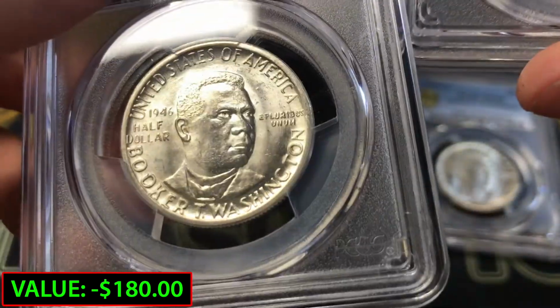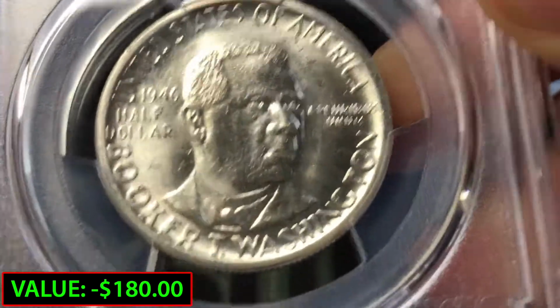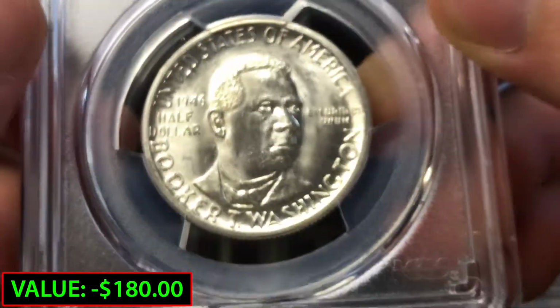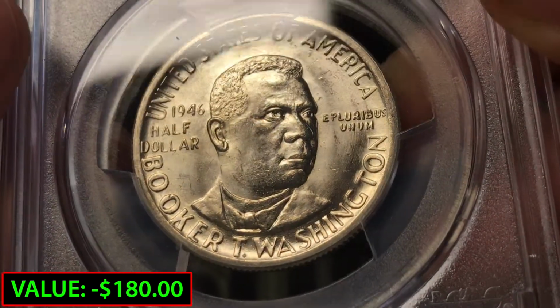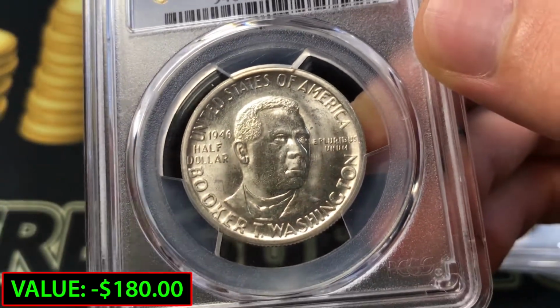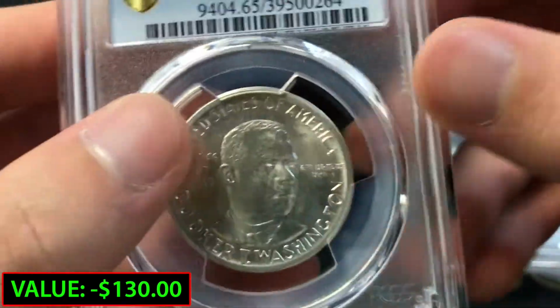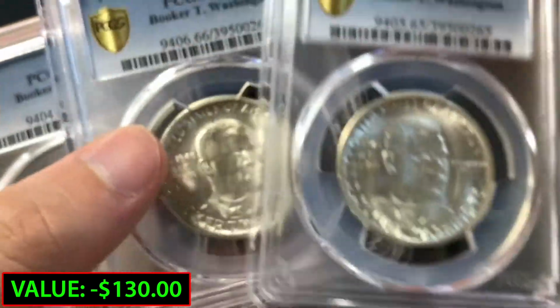I think so, yeah. Okay, that was just me not paying attention, because that would be a really significant problem with the coin. I feel like the eye appeal is not out of this world. I'm going to grade this a 66 as well. Maybe that's a little too high. We'll see. 65. Okay. And at that range, yeah, it's like a $40, $50 coin. Nothing too wild. But there's our first.